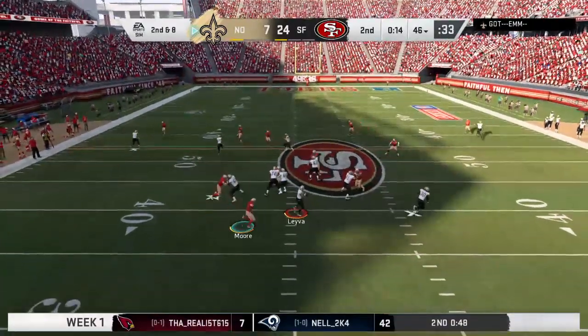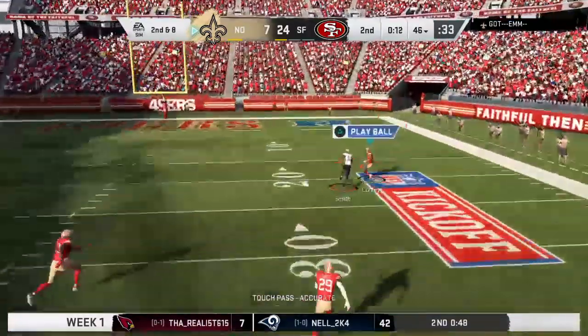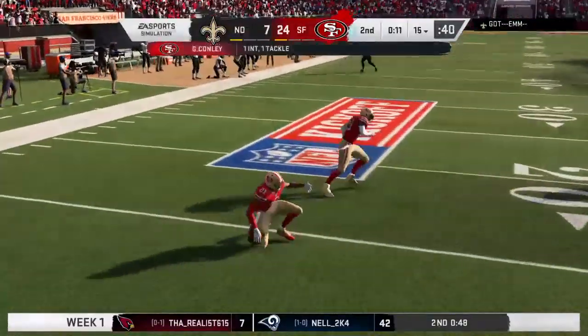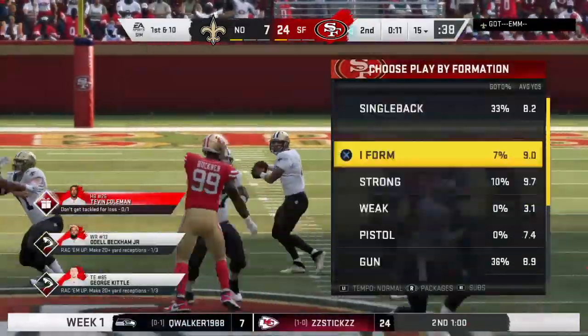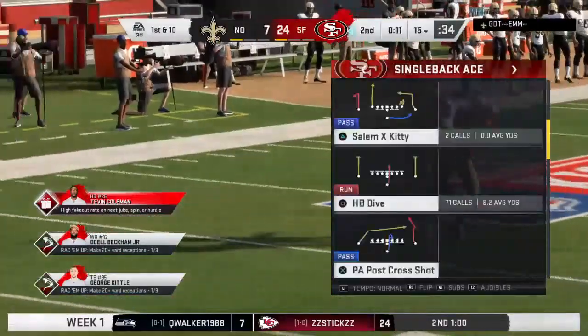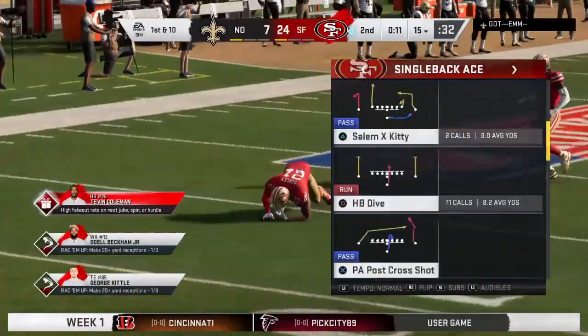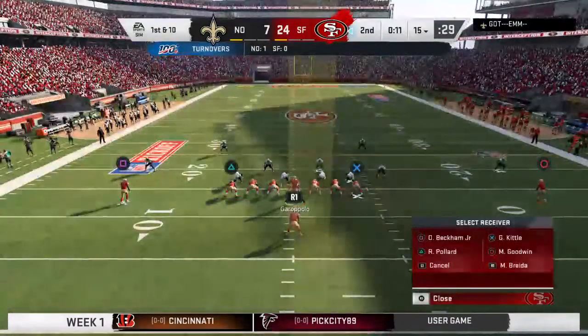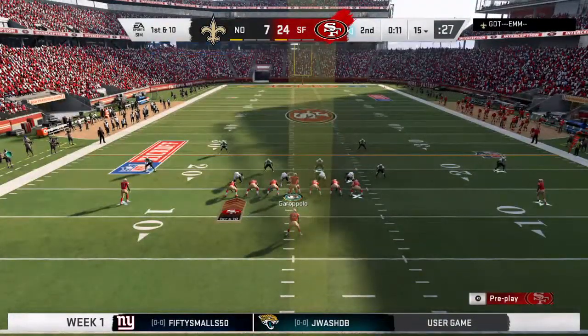Here's 2nd and 8. Looking deep downfield. This time for Smith, and it's intercepted. Picked up by Gary and Conley. And his guys have got it back at the closing stages of the first half. The Niners take over first and 10. The San Francisco offense ready to start their next drive.